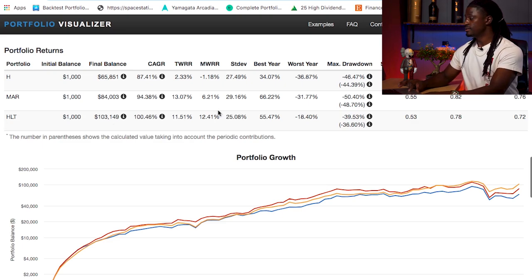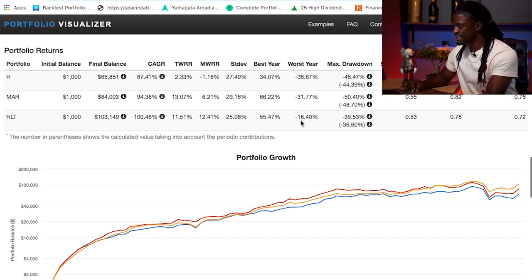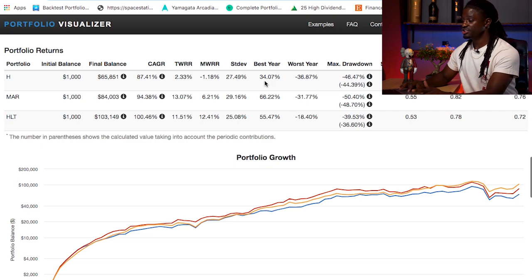Wow. All right, so let's take a look at the worst years. The worst year the Hyatt had was down 36%, the Marriott down 31%, and the Hilton only had a drawdown of 18%. Not bad. The best year the Hyatt had was 34%, the Marriott had a growth of 66%, and the Hilton had a growth of 55%.